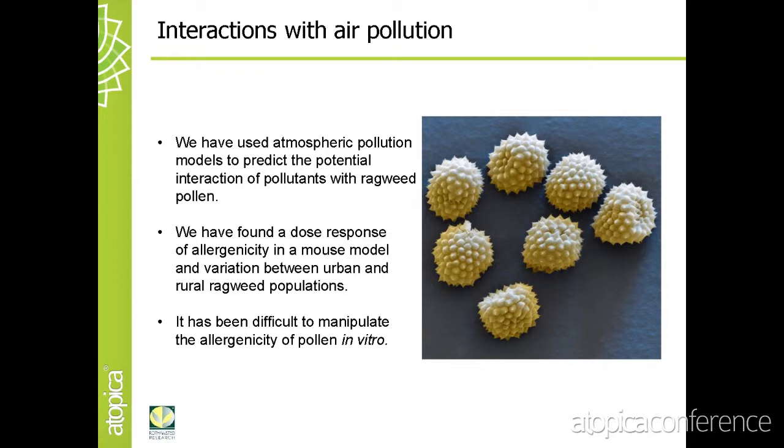And then a final slide to pick up on some of the things that Michelle was referring to in terms of looking at allergenicity of the pollen. We've not only looked at the pollen in the atmosphere, we've also looked at atmospheric pollutants using atmospheric pollution and transport models to look at the interaction with the pollen and predict the effect of ragweed allergenicity.